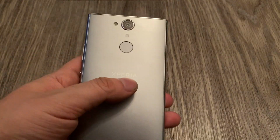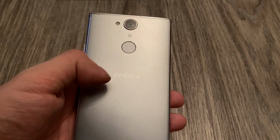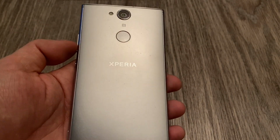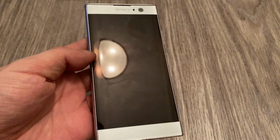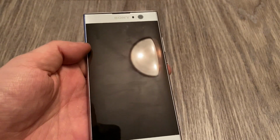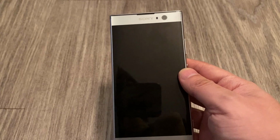And it has a camera on the back here, which is 23 megapixel f2.0. And as many people who have owned Sony phones know, their phone cameras aren't all that spectacular compared to their standalone cameras. So that's unfortunate. But yeah, probably nothing special from the camera there. And it has a front-facing 8 megapixel camera as well.